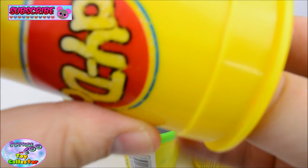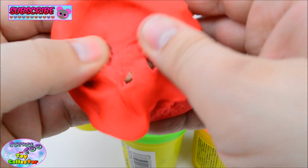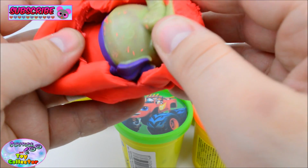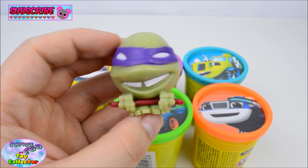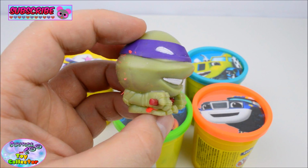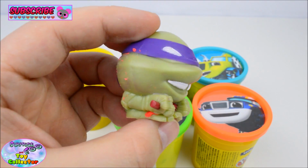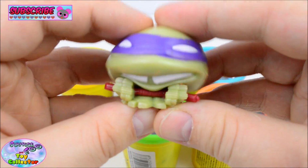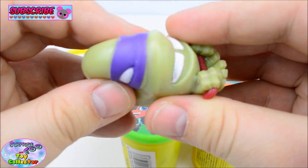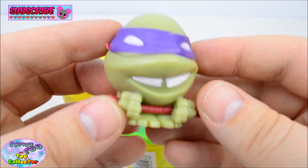Next we have... Ooh, I wonder what's in here. Squishy. Cool. We've got a Teenage Mutant Ninja Turtles Donatello mashup. Cowabunga. Oh, he's so cool. How squishy are you? Yeah. How stretchy are you? Yeah. Oh, you're so cool.